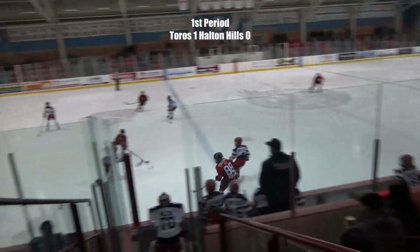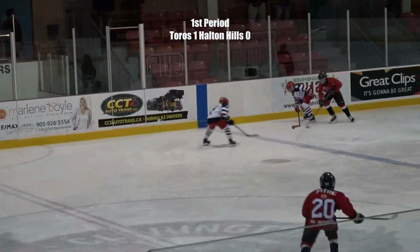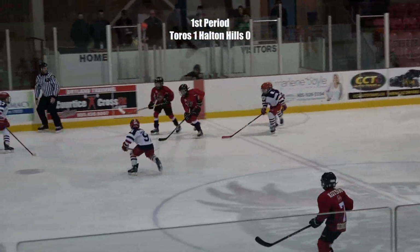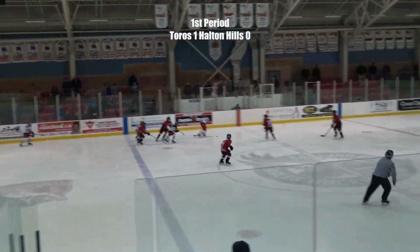Cole Tasla tried to control Coleman. 8-on-8 now. Cole Tasla is getting on number 8 from Halton Hills, along with Bays over there at the penalty box area. Coming free for Halton Hills, getting around Miller Hope as he gets taken into the boards.